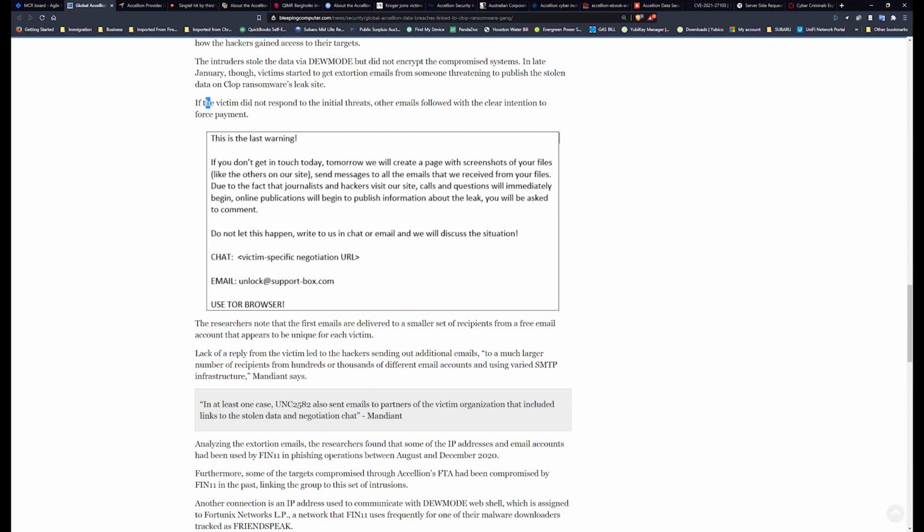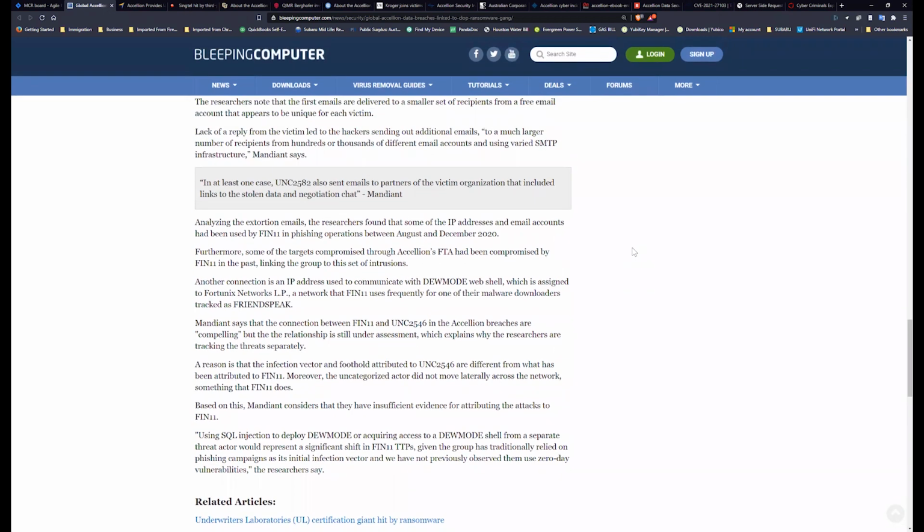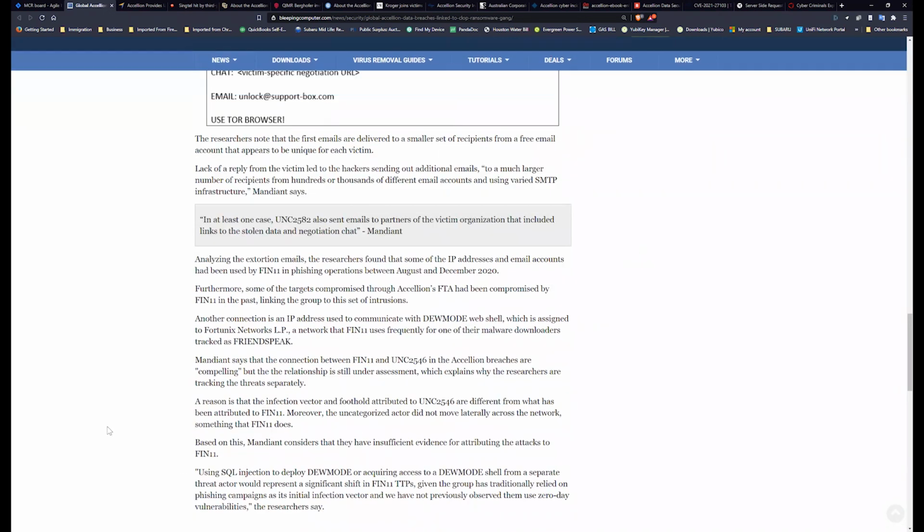So what's funny is, to continue the manipulation, if the victim did not respond to the initial threats, they sent another one. This is the last warning. If you don't get in touch today, tomorrow we create a page with screenshots of your files like the others on our site. And here's all the different ways you can get a hold of us, right? Use Tor browser. So they're trying to help you. They don't want to hurt you. They just want to help you. No, they want your money.